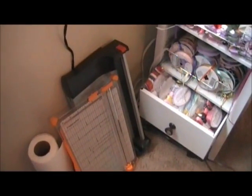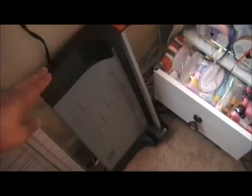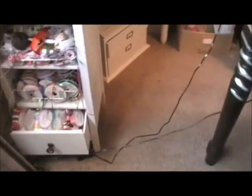There's two of my cutting boards. I have a Fiskars, and then I have a Making Memories one that folds out. It's a little bit bigger, and I keep those down here on my floor, along with my paper towels for all my inking and things like that. And we'll go to my desk.